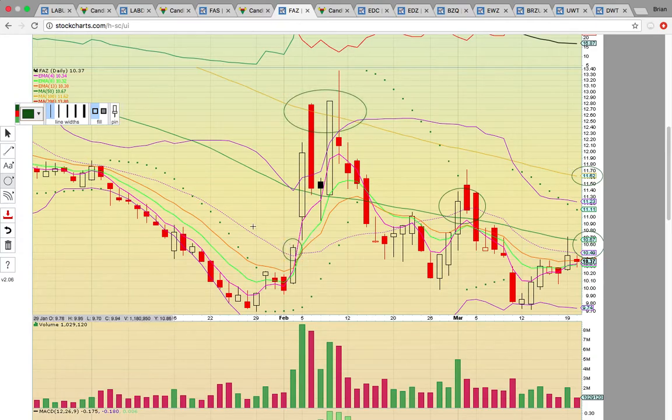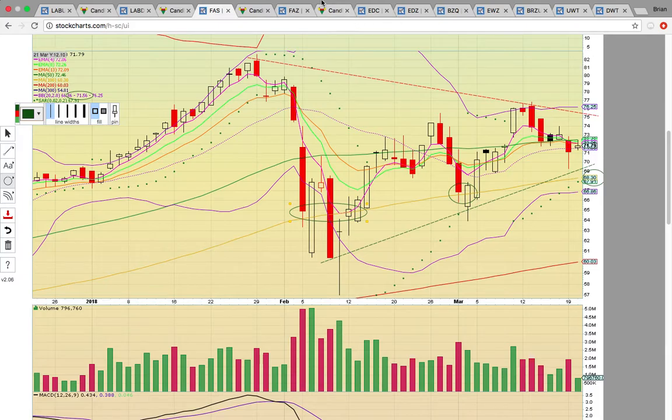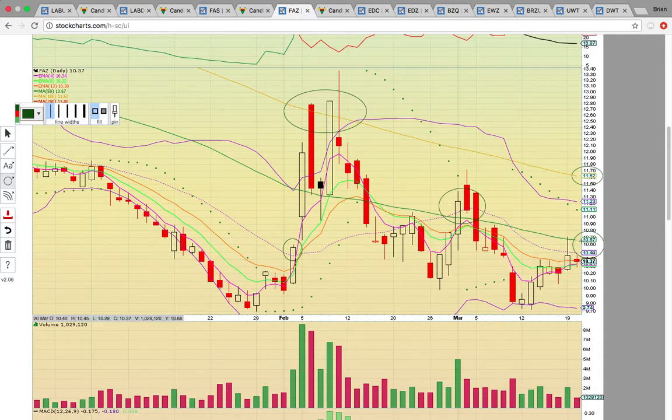Okay, over here. So if the market reacts positively, then FAS is likely to run. If the markets react negatively tomorrow, then FAS is likely to run.